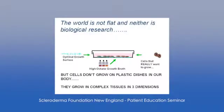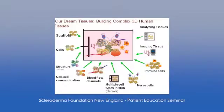So we grow cells on the surface. It's a great surface for the cells to grow. We provide them with a broth, a high-octane growth broth that allows these cells to grow. We put in cells that really want to grow, cells like stem cells that we take from patients. But in our bodies, as I've already said, cells do not grow on plastic dishes. They grow in complex tissues. And we need to think about ways that we can make complex tissues if we're going to study disorders that are complex.